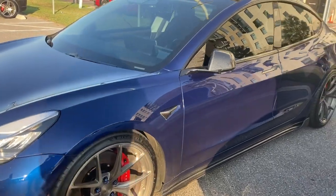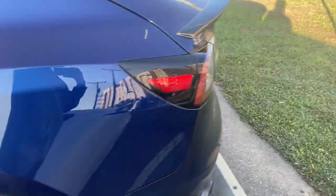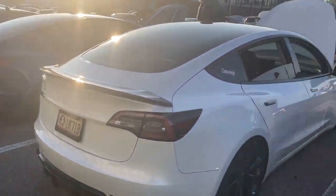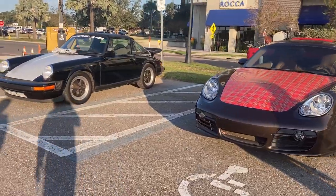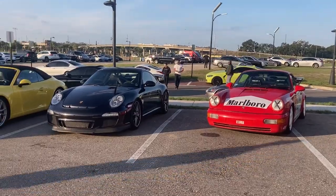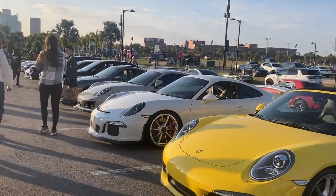And then we've got one on coilovers, I'm guessing. This thing is sick though. Ooh. Carbon fiber wings. All of them got the carbon fiber wings. Oh my god, it's bright. Porsche bar out here. We've got the Porsche squad out here. A lot of Porsches out here.